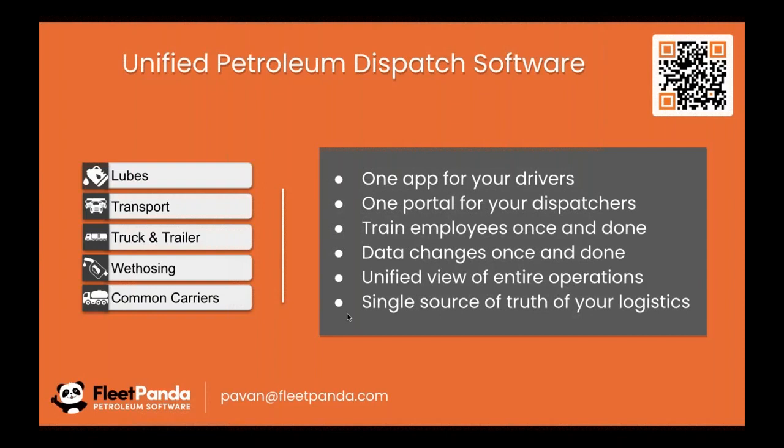And in this industry, basically, there's different business lines. Lubes is of course one, but some of you are also running transport, truck and trailer, wet hosing. You have common carriers as another business model, and it's a mix of these. And what Fleet Panda is creating is this unified dispatch system where you have one app for your drivers, a single app, so that they're not playing with 20 different apps and getting retrained and trying to understand those. You have a single portal for your dispatchers, so your dispatchers are working just in one single place.